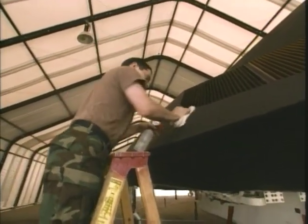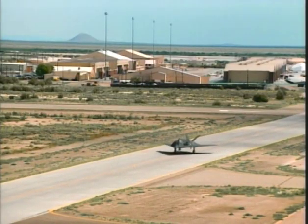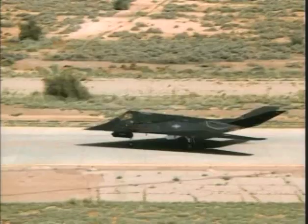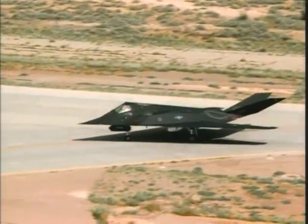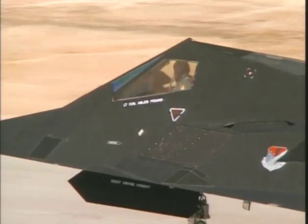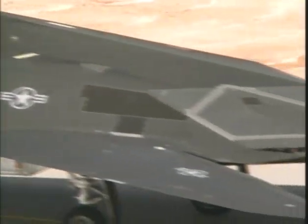After the Gulf War, the veil of secrecy that clung around the Nighthawk was finally lifted. Stealth operations were moved from Tonopah to Holloman Air Force Base in New Mexico. Stealth has entered the light, but its mystique remains intact.